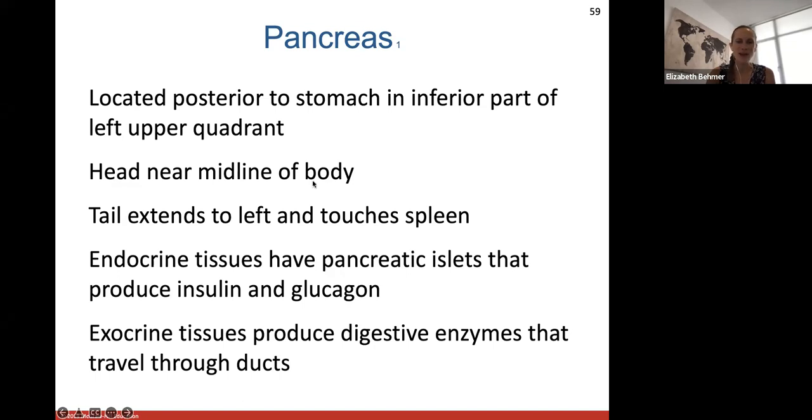We talked about the liver, and now we're going to get into the pancreas, which is located right behind your stomach in the inferior part of your left upper quadrant. It's an organ that's always a little tricky to find. If you ever dissect a cadaver or an animal, for example, a cat, the pancreas is always a little bit tricky to find because it's kind of embedded within the posterior wall of the stomach. The tail extends to the left to touch the spleen, and the head is near the midline of the body.